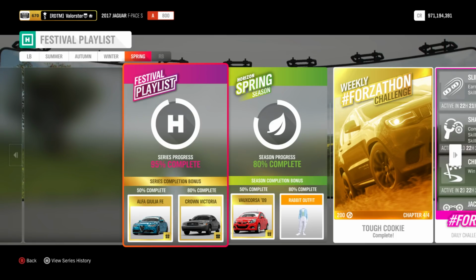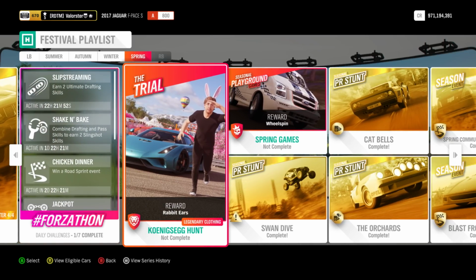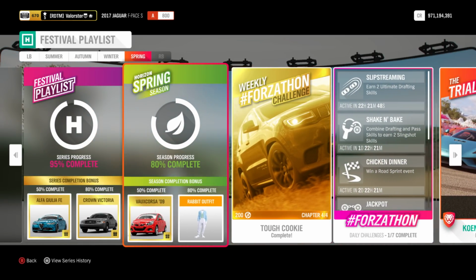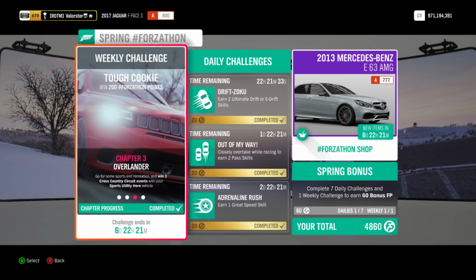As usual, I will go over the cars, the weekly challenge, what to do, and what cars we can get from the shop. I will also go over all the seasonal stuff. First, at 50% we're going to get the Corsa from 2009 and a rabbit outfit. That 50% is easy to get, so let's go to the weekly challenge.